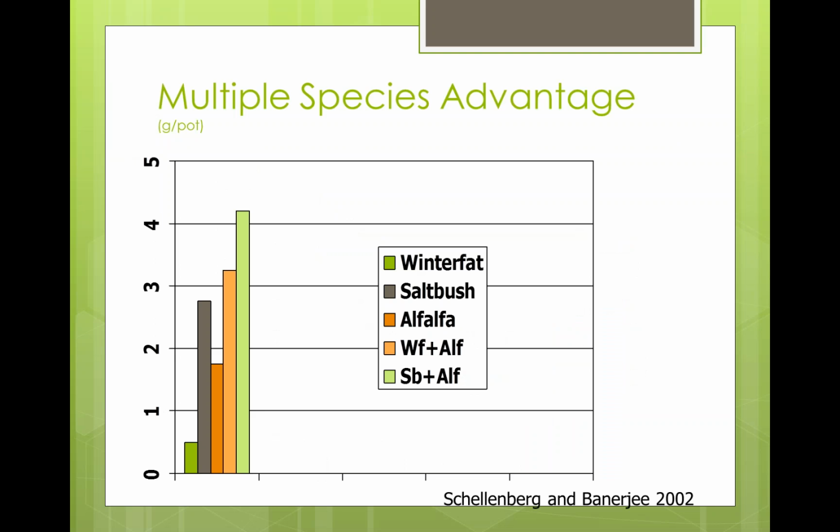And again, just to re-emphasize the fact that combinations of species can give you a benefit. For quite a while now, the standard recommendation when seeding has been to include an alfalfa to boost your productivity. Here we're looking at something a little different, shrubs and alfalfa, but the message is pretty much the same. When you have those combinations, we can see benefits of having the shrub and alfalfa together. We have similar information with grasses and alfalfa as well, where we get those benefits.